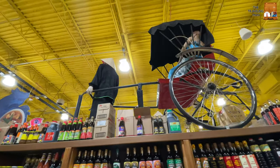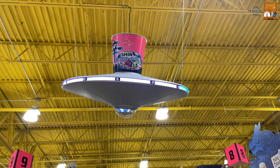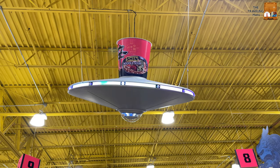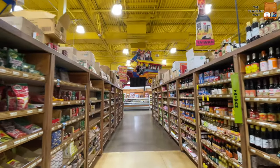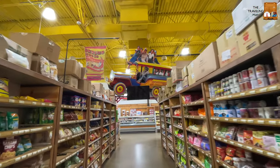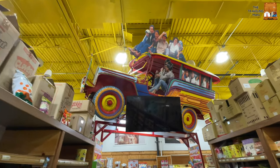There you can see the Asian guy pulling the little cart. And up there we have the ramen noodle UFO. That is amazing. Heading through the Philippines and the Taiwan section, I don't recall this vehicle up here on the ceiling. This was definitely not here the last time I visited the store. It's been about a month or two since I've been to this location.